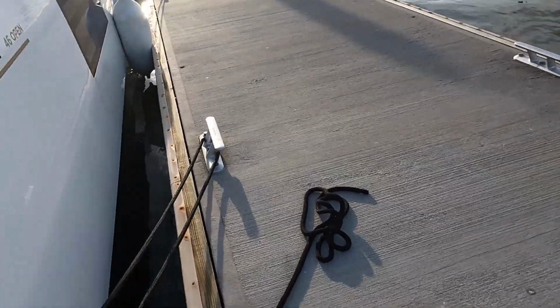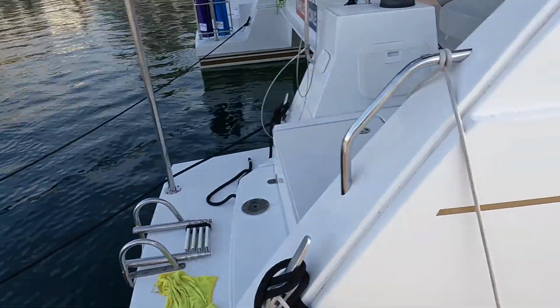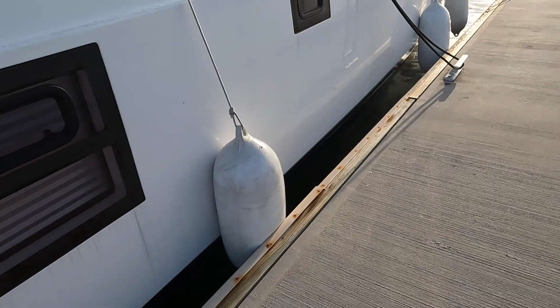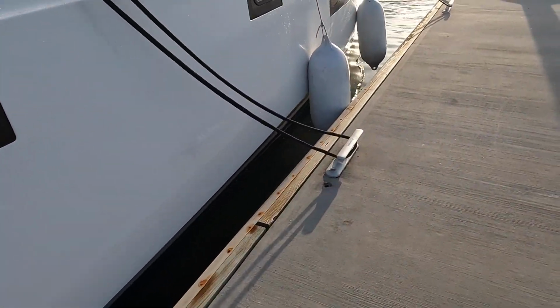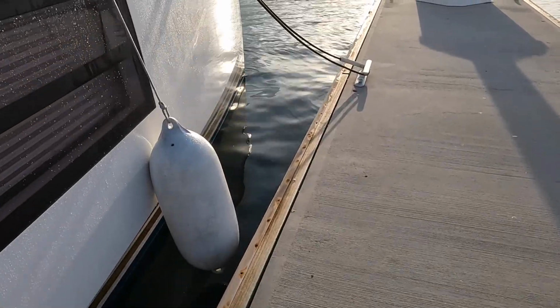Alright, we're all ready to go. And Shreen went up to check out. I've got all the lines run back to the boat, so we should be able to drop them while on the boat. We don't need anybody on the dock to let them go for us. And I'm not sure how other people do it, but this seems to work for us anyway.